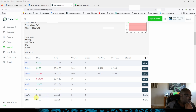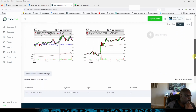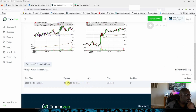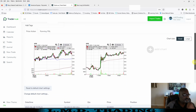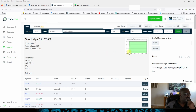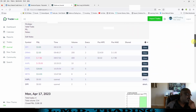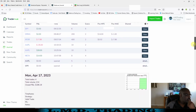So that's Apple. And then SPR. This is another option play. I want to say that this is out till June as well. Yep, June 16th calls. Again, based on what I'm seeing on the bigger time frame. So I'm going to be getting away from a lot of the day trades and start trying to get some money in the market on a longer term basis, more of a swing basis.